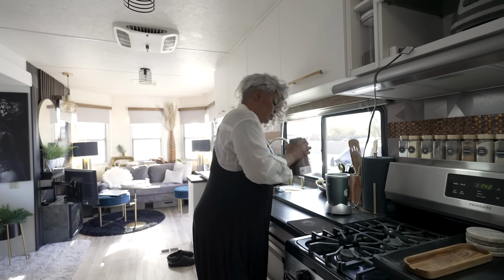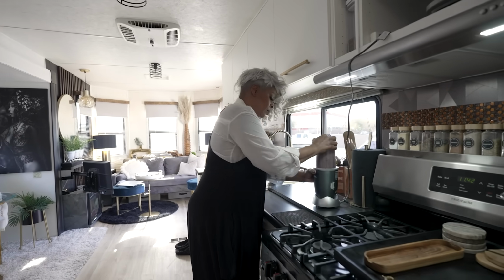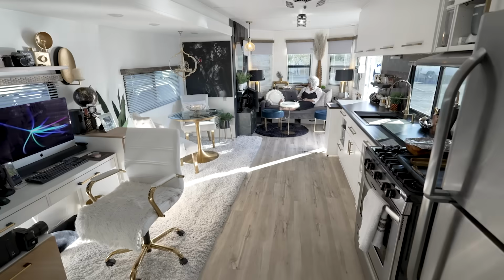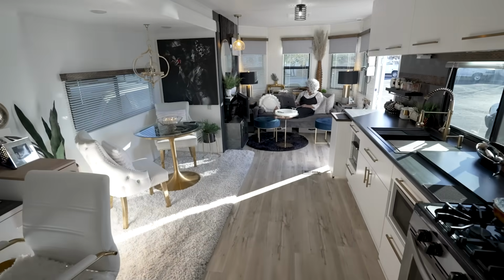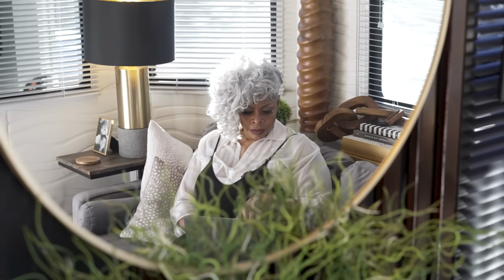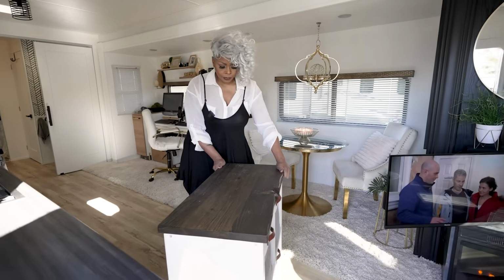I think that I got the bug for living tiny when I was on tour. It was nothing like this. It wasn't luxurious like this. It was a bus, a tour bus. That's where I learned that I could live in a small space and I felt at home.